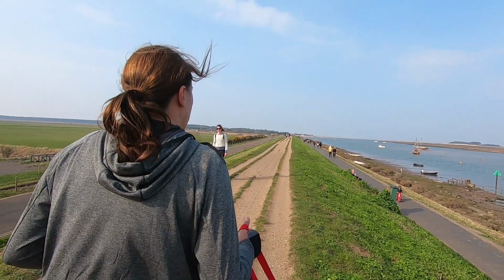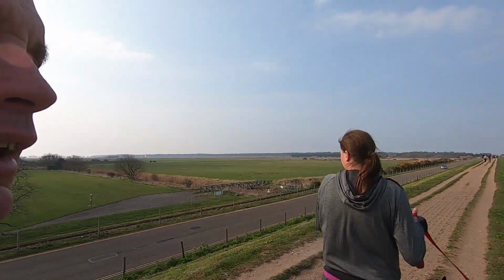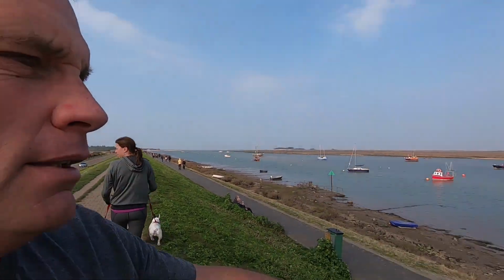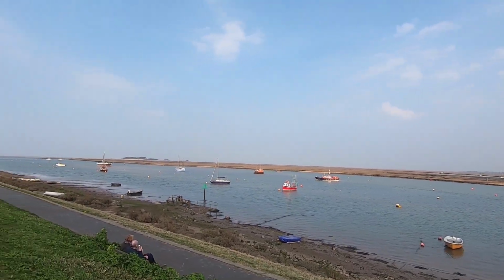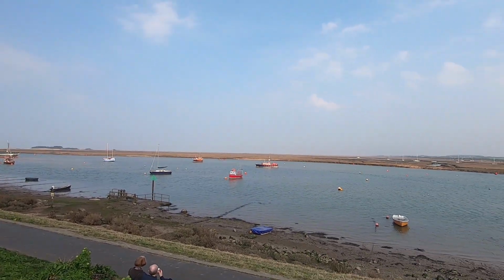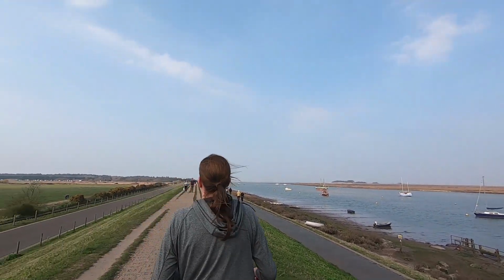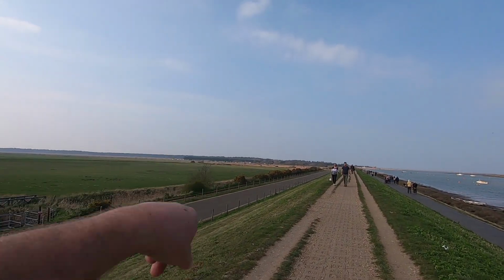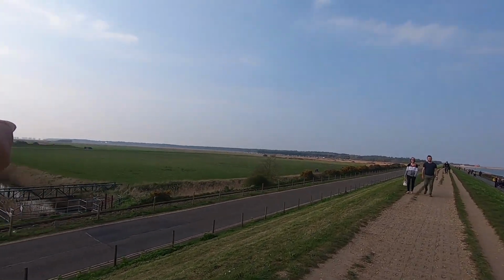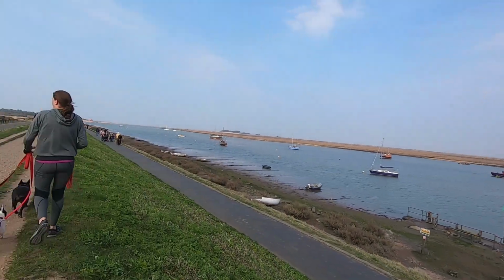The walk is about a mile down to the end. If you're lucky, you will see a seal, because we've walked along here many times and seen seals pop up every now and then. So that's basically the walk we've done. There's the site, if you can see it in the distance over there. Out the site to the left, all the way down into the town, all the way around back up to here.